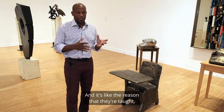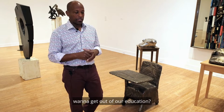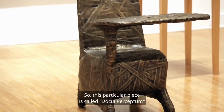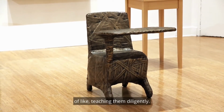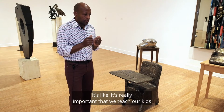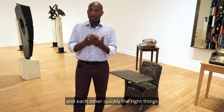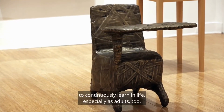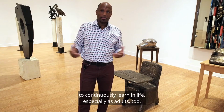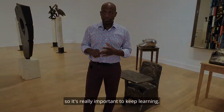And it's like the reason that they're taught, like what are the true things that we want to get out of our education. So this particular piece is called Doqui Perceptum, which means teach and learn. With the whole idea of teaching them diligently, it's really important that we teach our kids and each other quickly the right things before negativity sets in. And we always need to continuously learn in life, especially as adults too. I think when we stop learning, we stop growing. So it's really important to keep learning.